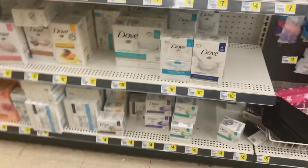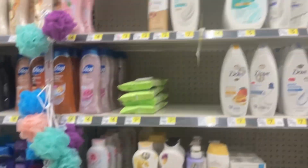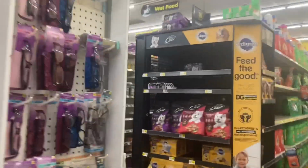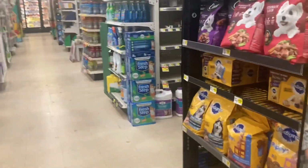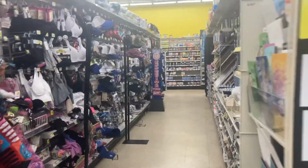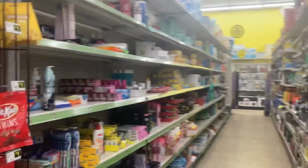I don't know, I may get that little Dove cream stuff. Okay, I think I know where the dollar aisle is. I think it's all the way down to the left here and then on the right. But they've switched this store too. See, they used to sell clothes in here until they remodeled. They only got that little small section now. Toys, and here it is to the right, yes.